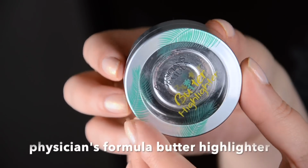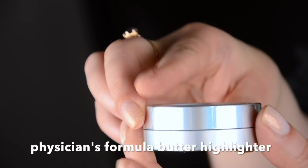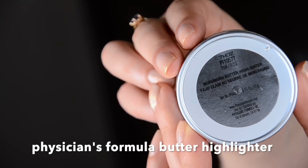If you love a glowy, putty-like texture, these are good. This is Physicians Formula Butter Highlighter in pink. It's more a butter highlighter, and these are so good.